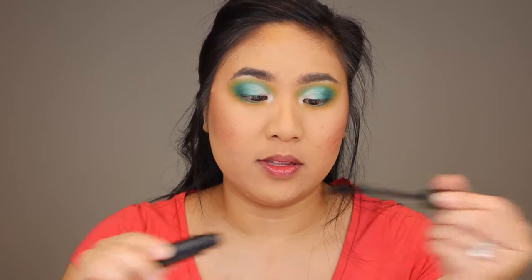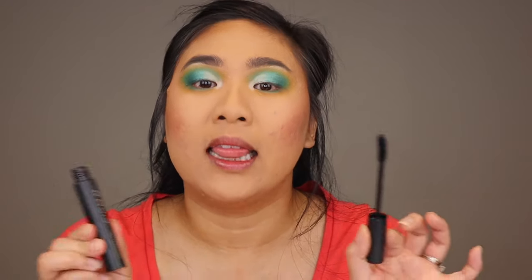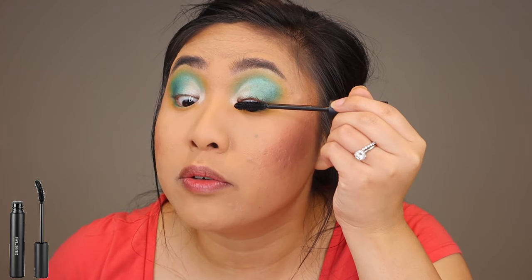First mascara, I'm using the Sigma Sinuosity, I'm never gonna say that right, Sinuosity Lash Mascara. I'm like, Sigma Sinuosity Lash Mascara. This is a really great lengthening and separating mascara, which is my favorite.